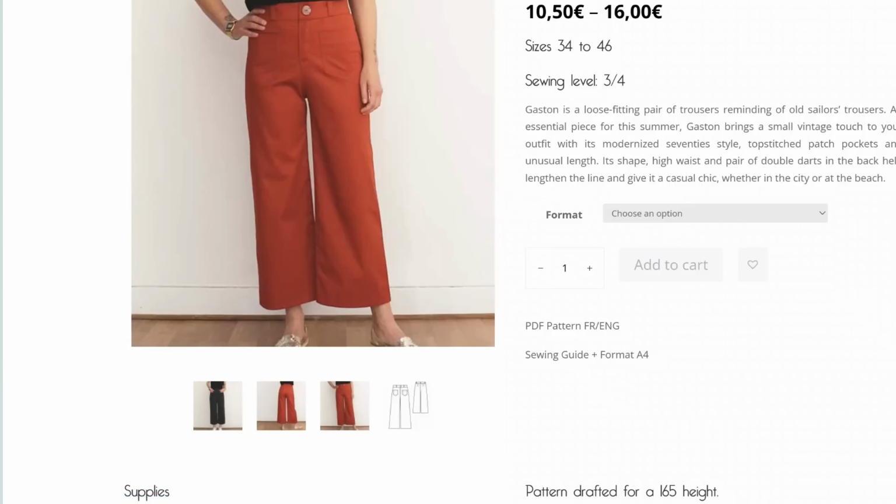Gaston is a loose-fitting pair of trousers, rounding off sailor trousers. An essential piece for this summer, Gaston brings a small vintage touch to your outfit with its modernised 70s style. Top-stitched patch pockets and unusual length. Its shape, high waist, and pair of double darts in the back help lengthen the line and give it a casual chic, whether in the city or at the beach.